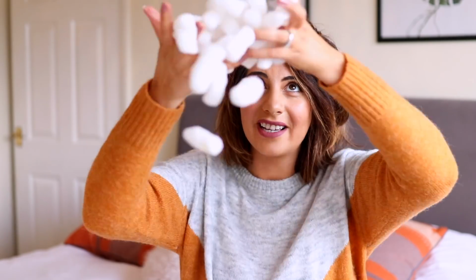I mean, is this a good idea? It's kind of like so. I feel like it's a good idea now, but as soon as I have to tidy this up, I'm gonna really regret it. Oh shit, that was my remote.